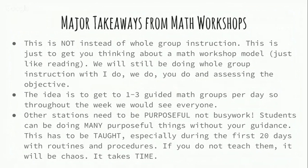Other stations need to be purposeful, not busy work. Students can be doing many purposeful things without your guidance. This has to be taught, especially during the first 20 days with routines and procedures. If you do not teach them, it will be chaos. Remember, this takes time. Just think about how long it takes us to teach kindergarten to do the right thing. But they're still learning things along the way. During that first 20 days, you're still teaching curriculum. You're not just teaching routines and procedures.